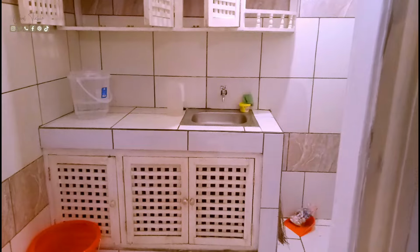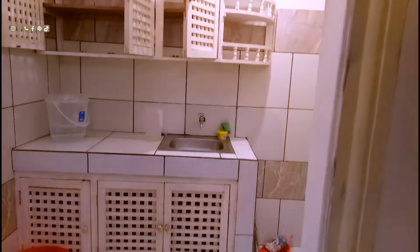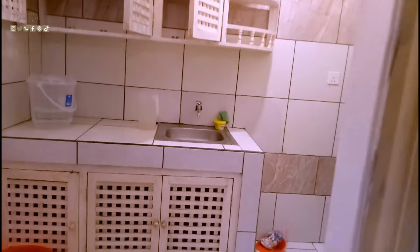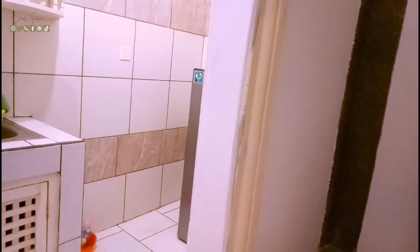Okay, so the whole kitchen is cleaned out. It's just time to wear my gloves and start going round and round, spraying every corner. Okay, let's do that.